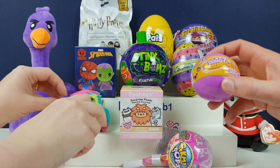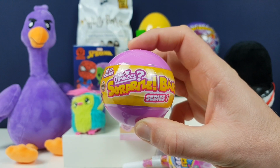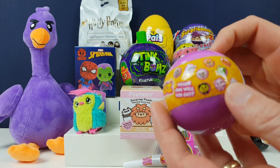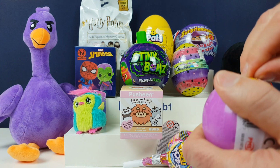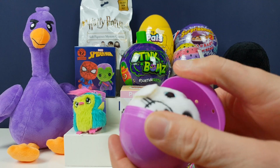I'm going to go for... Oh, this is Surprizamals, the little mini dinkies. We've had a few of these on the channel, haven't we? All different ones. I want a little puppy. Kind of want that seal. There's a little seal there. Looks really cute. So there is definitely a tear strip on this one. Yeah, it probably is.